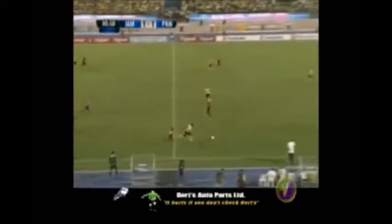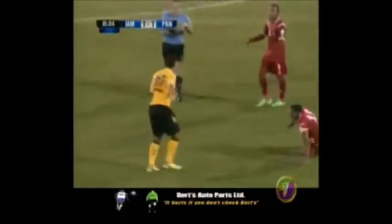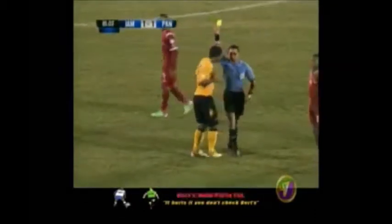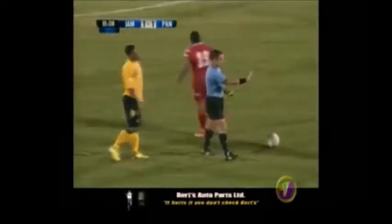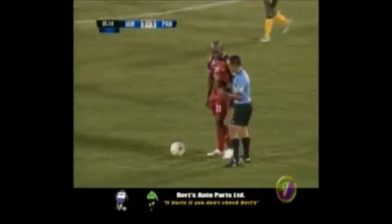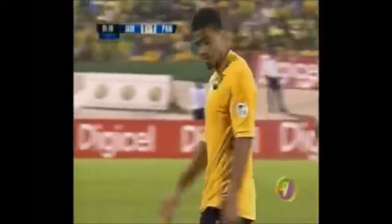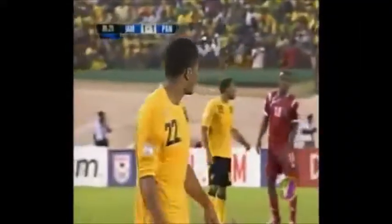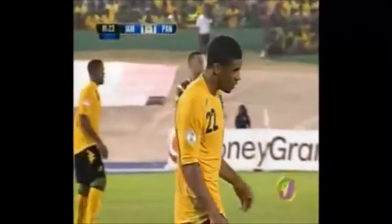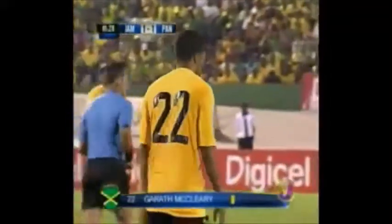And here's McCleary. And Jamaican saying go forward with the ball. He has some pace. Gareth McCleary. Ball broken up again, and the foul will go against him, and a yellow card will be shown to McCleary, the third Jamaican. Goes in the books. Mr. Hector Rodriguez, the referee, has been a busy man tonight. There's Garth McCleary. Free kick taken by the captain, Felipe Baloy.